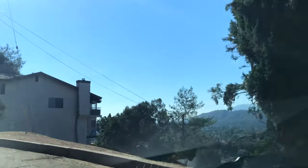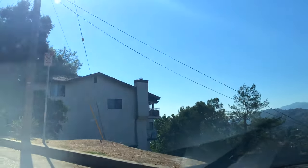You can see up here, you get a nice view of the foothills out there to the right. Foothill Mountains.